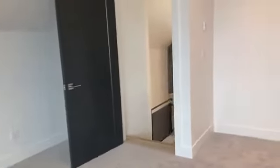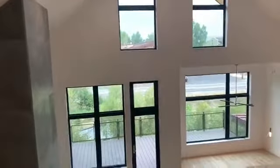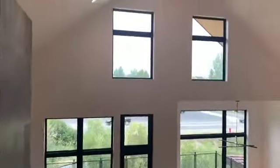In future units, there are other optional layouts for this space. This will give you a great overview of the living, kitchen, dining space with the huge ceiling.